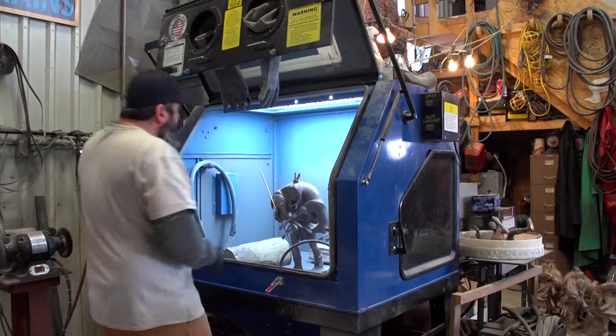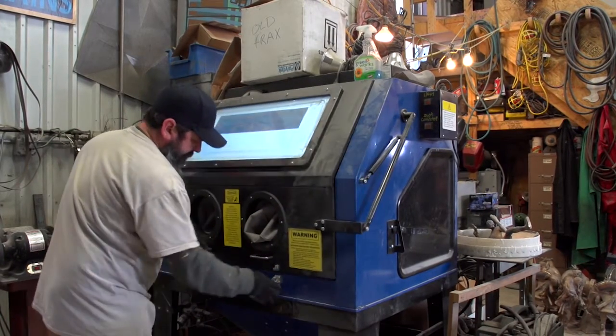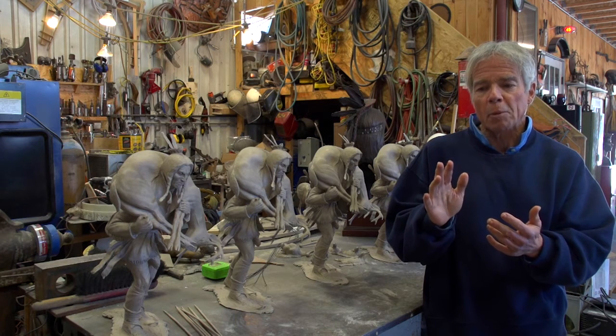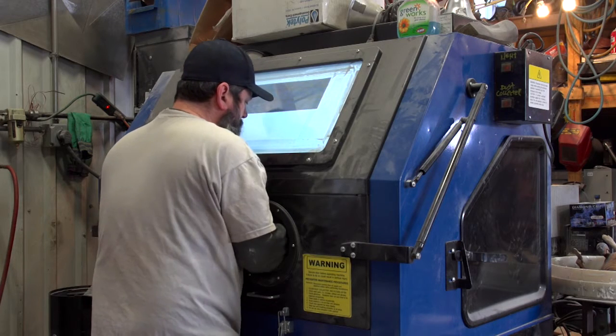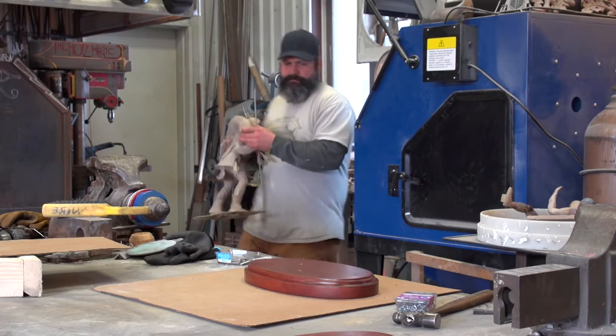One step which I didn't include in the simplified outline of the casting process is after that bronze is poured into the ceramic mold, we chip away the ceramic. But at the final step in that process, we have to sandblast the ceramic to get the ceramic off of the bronze.